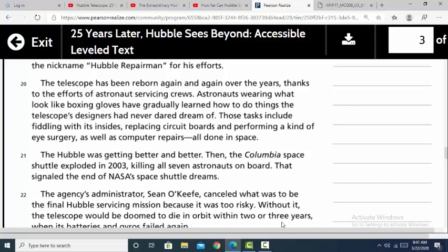The telescope has been reborn again and again over the years, thanks to the extraordinary work of the astronaut servicing crews. Astronauts wearing what look like boxing gloves have gradually learned how to do things the telescope designers had never dared dream of. So the missions they did seemed impossible to achieve, but they made the impossible possible. Those tasks include fiddling with its insides, replacing circuit boards, and performing a kind of eye surgery, as well as computer repairs, all done in space. The Hubble was getting better and better.